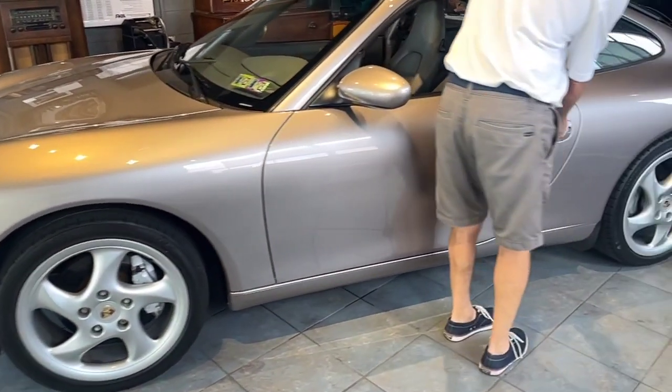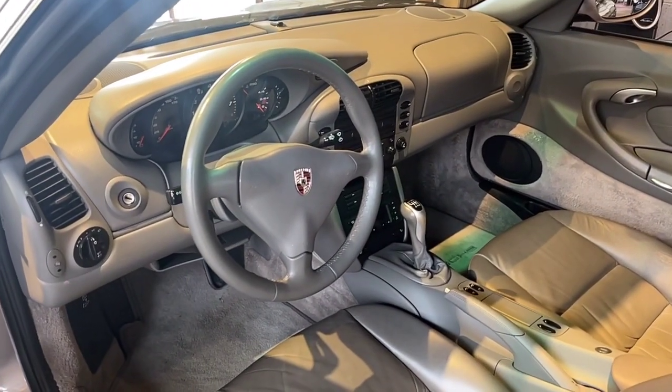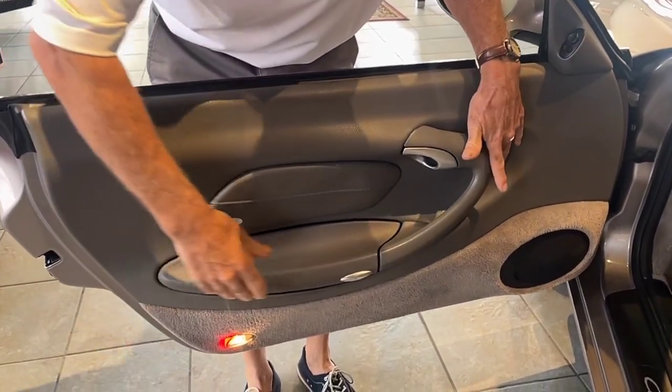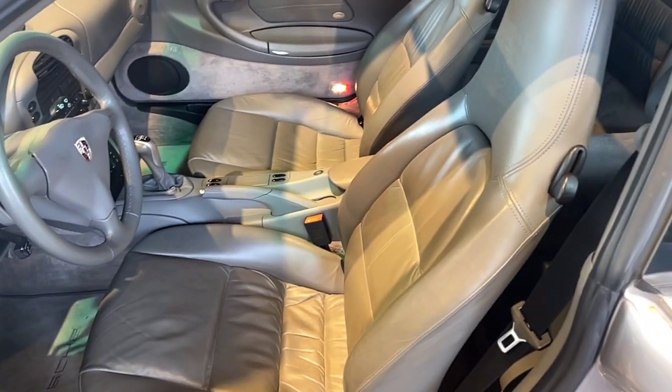Let's take a look inside the car. The interior leather is holding up extremely well. The fellow we bought it from, as far as I know, did not smoke. There's no odors in the car, cigar, cigarette, or anything. All of the door cards and everything are just in nice condition. All the switchgear works, which is typical Porsche. The dash is very nice. The top of the dash is nice.